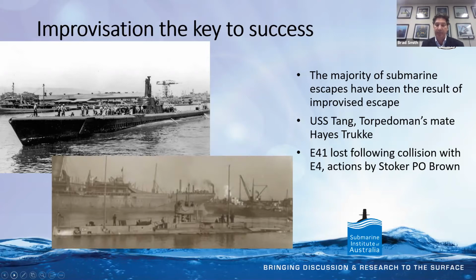Brown, relying on his thorough knowledge of the complex gearing mechanism securing the inward opening hatch, was able to overcome several securing devices, allowing water into the compartment at a steady rate. Eventually equalising with the outside water pressure, he was able to force the hatch open against the securing springs and make his bid to the surface.